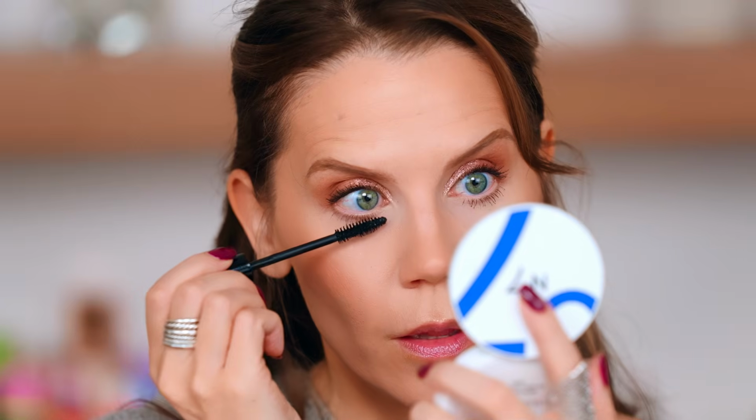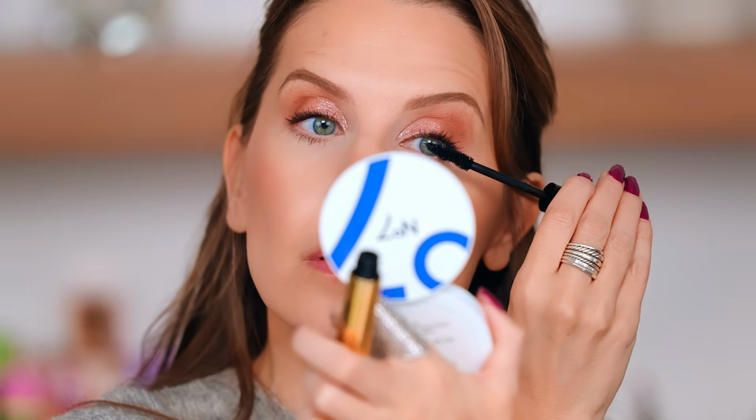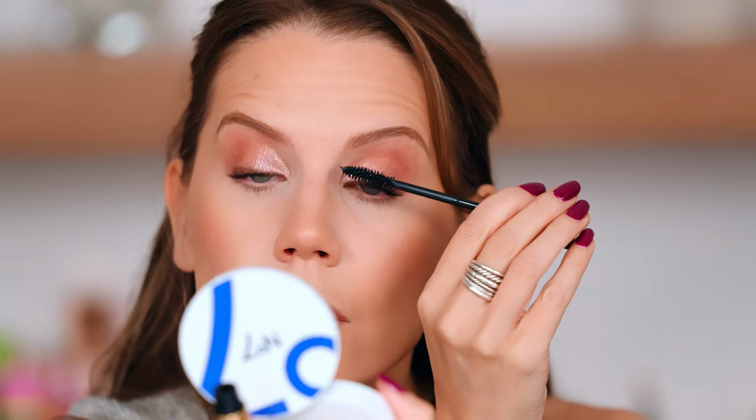Sometimes if you use too much of a thickening formula on the lower, it can just look too heavy and close off the eye, which I think for most of us is not what we want. Wow, wow, wow. Okay, I may have gotten too greedy. I'm like, let's go for more. And it's clumping a little bit more than I would like.